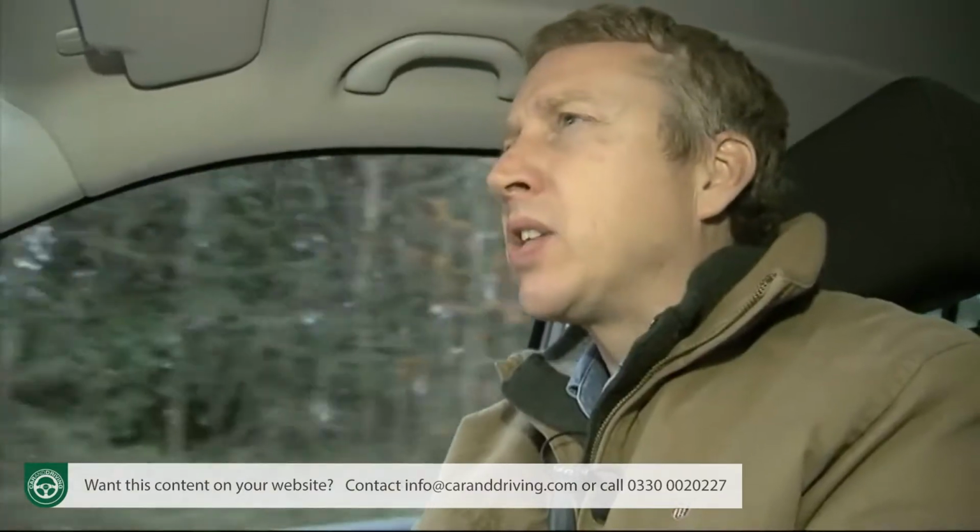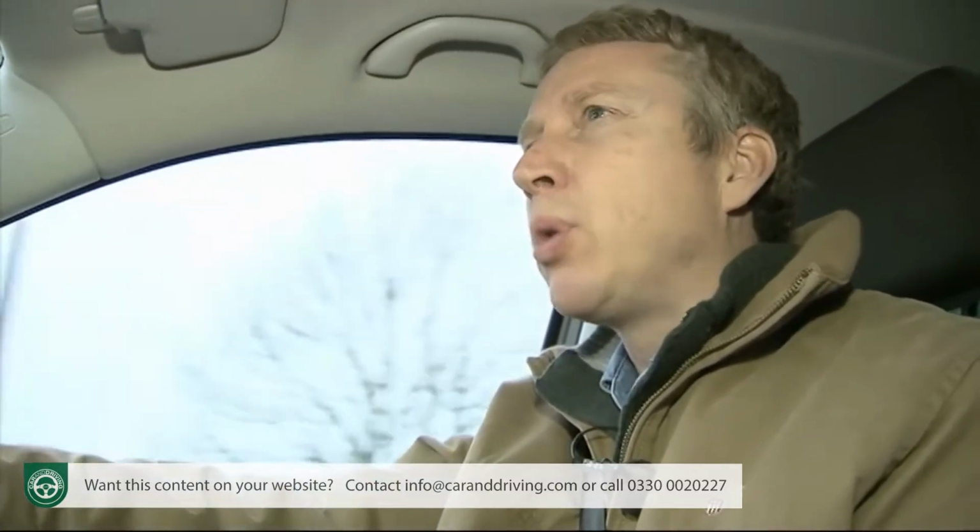All Tiguans get a rear departure angle of 28 degrees and a breakover angle of 20 degrees. But if you have to ask about that when you're out and about, then you're probably somewhere you shouldn't have ventured with this car in the first place.